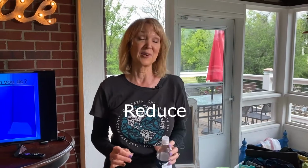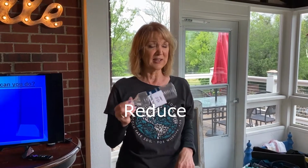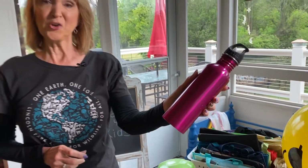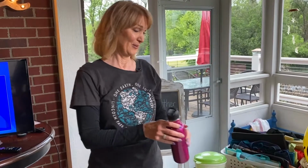So maybe find another purpose for this bottle or fill it up with water and use it twice. That's a good thing you can do. Or you can reduce. And when I say reduce, can you think of some ways that you could reduce and maybe not use so many plastic bottles? Well, here's some ideas. How about this? Get yourself a water bottle, and instead of using plastic bottles, just keep your water bottle filled up all the time. That way you don't have to use the plastic bottles and throw them away or recycle them.